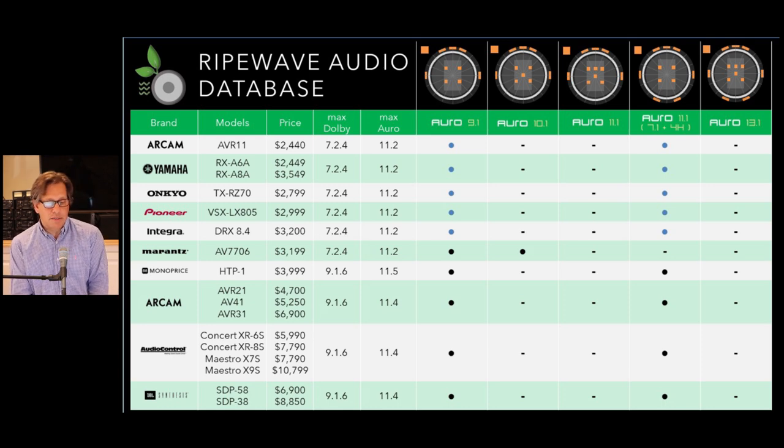Now, there's a couple of models out there that support more than a 7.x.4 Dolby configuration, namely the Monoprice HTP1, the ARCAM models, whether that's the AVR21, 31, or AV41, the Audio Control Concert and Maestro series, and the JBL Synthesis. This is their own technology based off of the ARCAM, same design at least, SDP58 and 38. Those all can do a 9.1.6, which means that they can support front wide channels and 3 rows of heights.